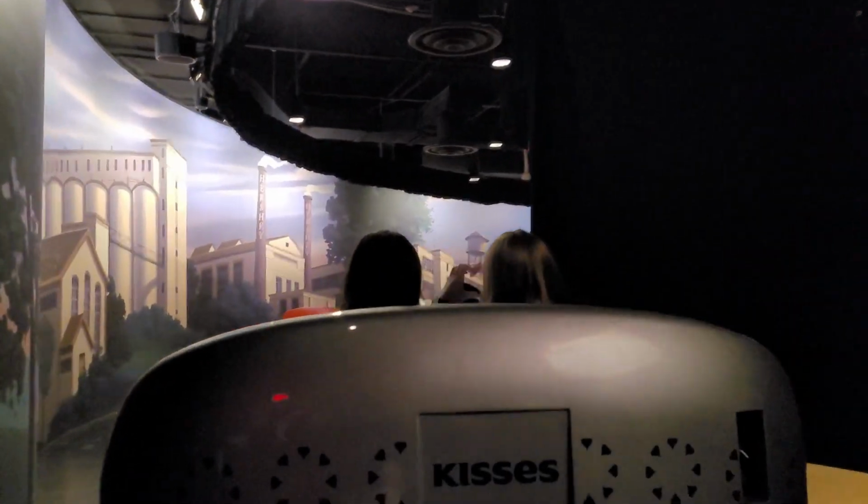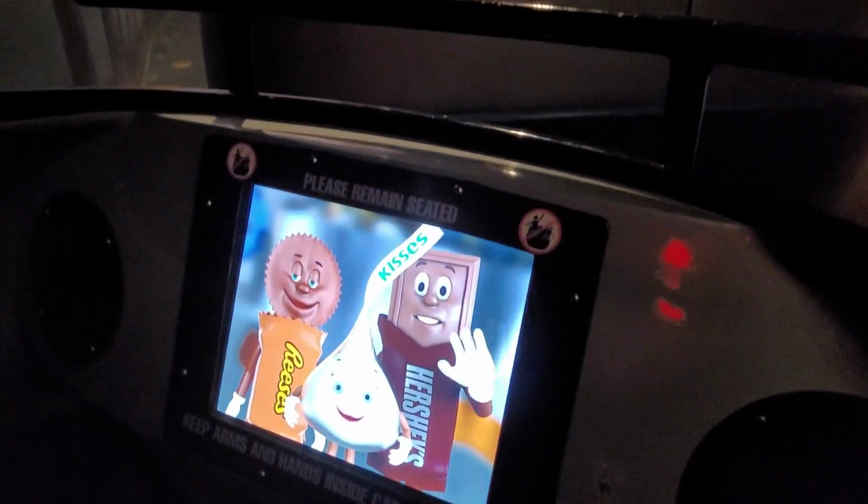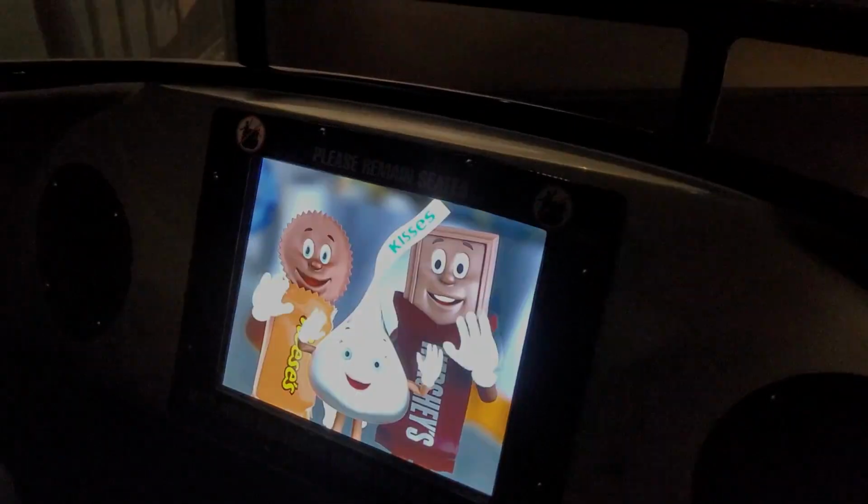Joy that goes into making every piece of Hershey's goodness. Come visit us again soon. Please remain seated until the door opens and watch your step onto the moving platform. And enjoy the rest of your day here at Hershey's Chocolate World. So long, everyone. Thanks for coming. Bye-bye.